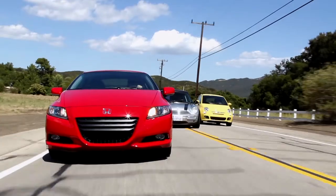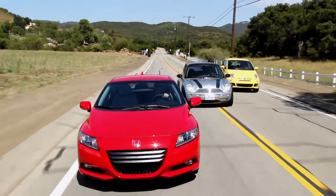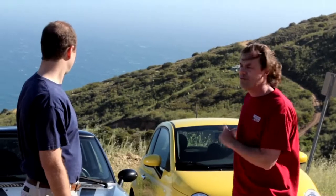Well, it's a great car. It is, actually. I will give you that. And I'm with you on the Mini. I was also surprised by the Honda. Every time I drive that car, I'm surprised. It's fantastic. I want the Fiat to be fun to drive. But you're never going to decide after all your research that this is my car.